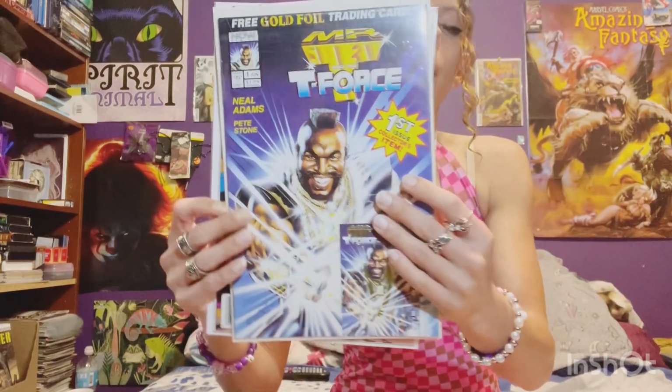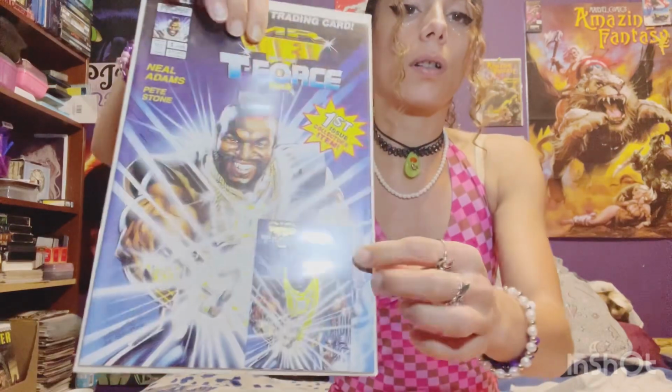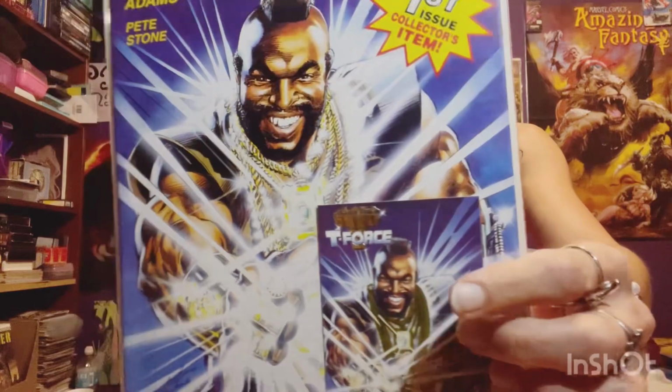And Mr. T and the T-Force. This one was polybagged. I didn't realize that at first, but it came with the card. And it's like a gold. If you can see that. Mr. T was known for his gold. So that one's pretty cool.